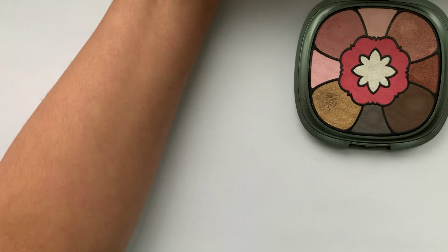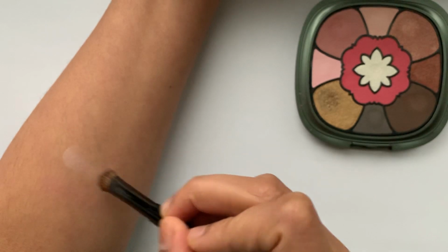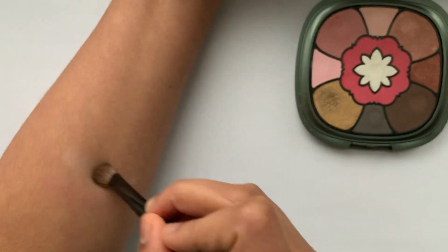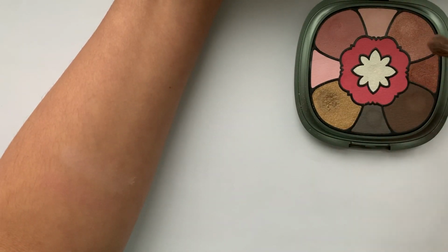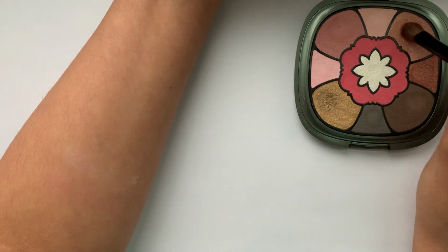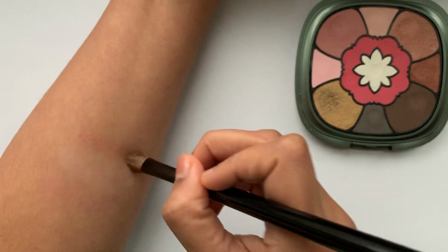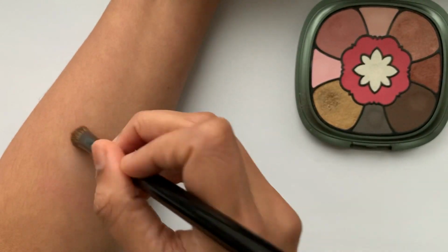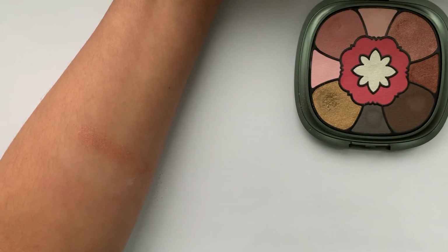Then we have the shade... Then we have this one. This is our first shimmer shade now. See, it kind of balls up as well, where the brush goes in. Maybe it has too much silicone in it, I'm not too sure. It's swatching okay here, but it does give a lot of fallout, which is what I don't like about it. It's a nice shade though, like I said.